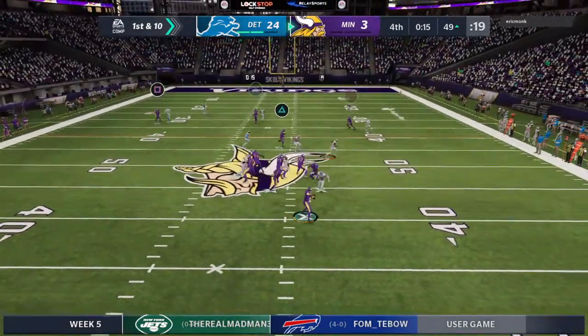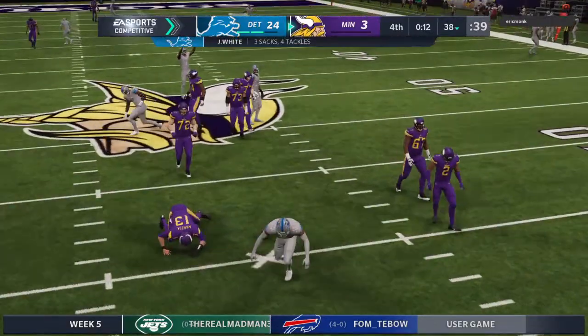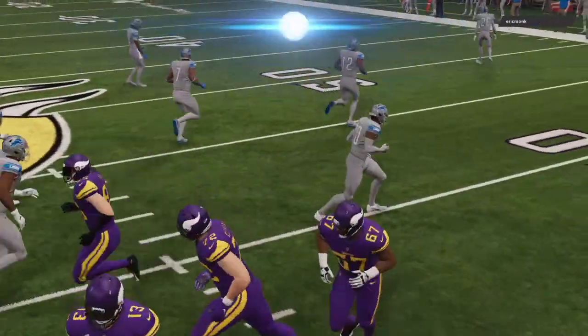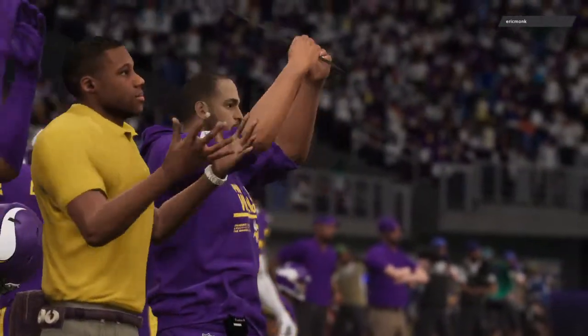On 1st and 10, here's Mariota. And the Lions' pressure is too strong. Down he goes. A huge loss on the sack makes this job much more difficult. It's now 2nd down and 22 yards to go.